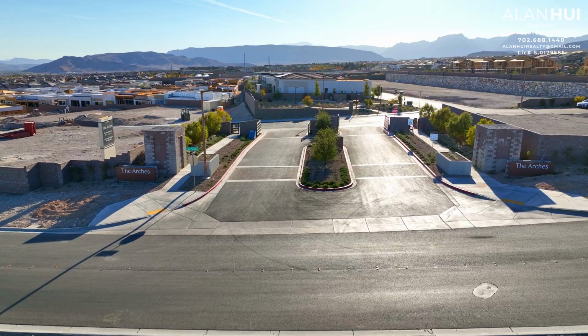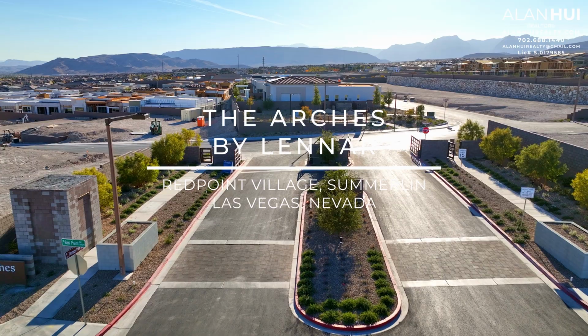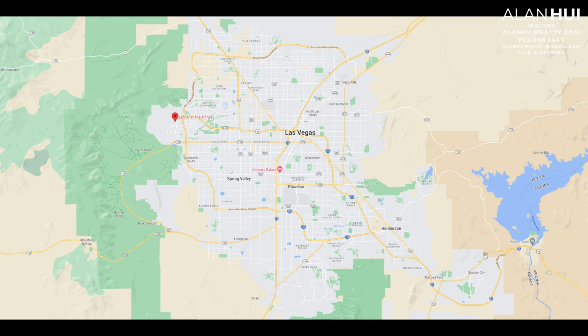Today we'll be checking out the grand opening of The Arches by Lennar Homes in Red Point Village of West Summerlin in Las Vegas, Nevada. This community is located in West Summerlin, west of the 215 Beltway. The major crossroads are Desert Foothills Drive and Far Hills Avenue.